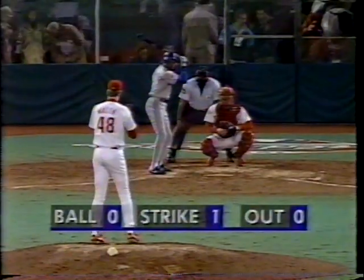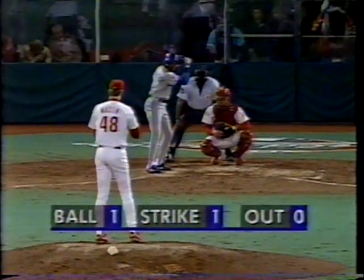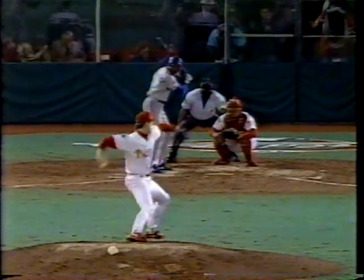The pitcher here is Roger Mason, now back in a tie ball game, and facing Tony Fernandez, who fouled the first pitch away. Now a ball. Fernandez, an offensive start tonight for Toronto. You can say that about just about everybody. He has 2 singles, 3 runs batted in. He has scored a run. He's 2 for 2.